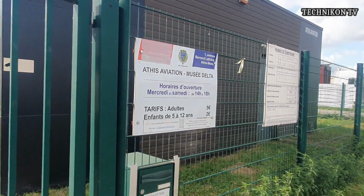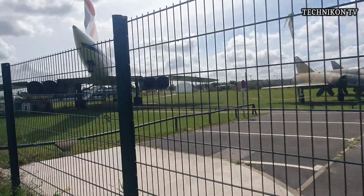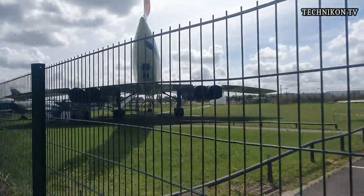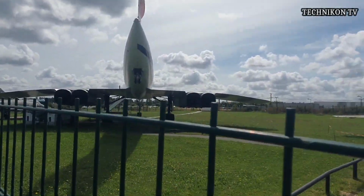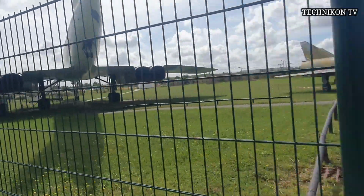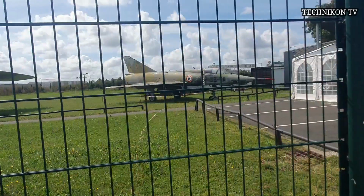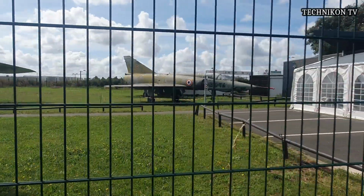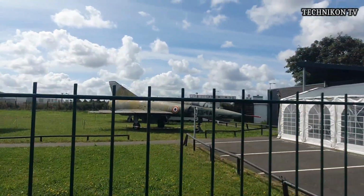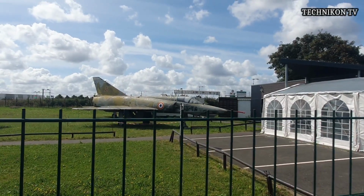Atis Aviation Musée Delta. Now we are behind the Concorde. We are behind the Concorde, as you can see. 4 engines, but obviously they are removed. Okay, so this is not a Mirage. I think this is a Jaguar. This is a Jaguar. I'm not sure. I will double check, but I don't see much there.